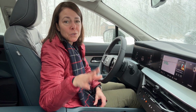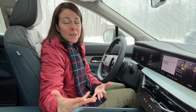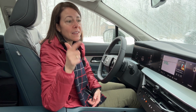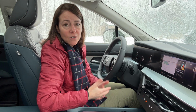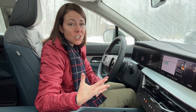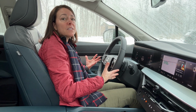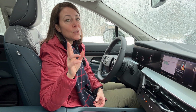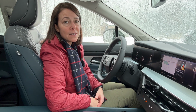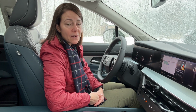I did ask during the presentation if this was going to be available, and they said it's something they're looking at, but it is not something that could be an over-the-air update on this vehicle. There does actually have to be some hardware installation. So if a hands-free driving system is something you're looking for, you are going to have to go down to the Nissan Rogue, or you're going to have to wait until they come out with it on this model in future model years.